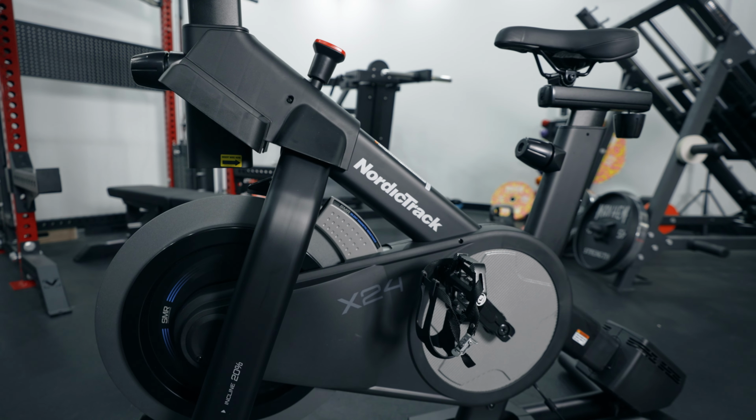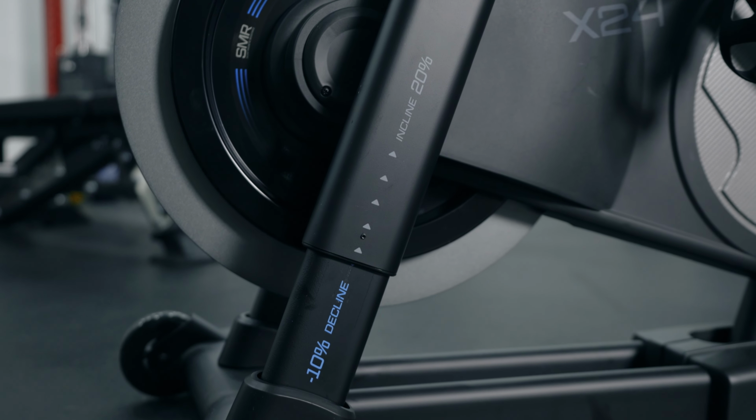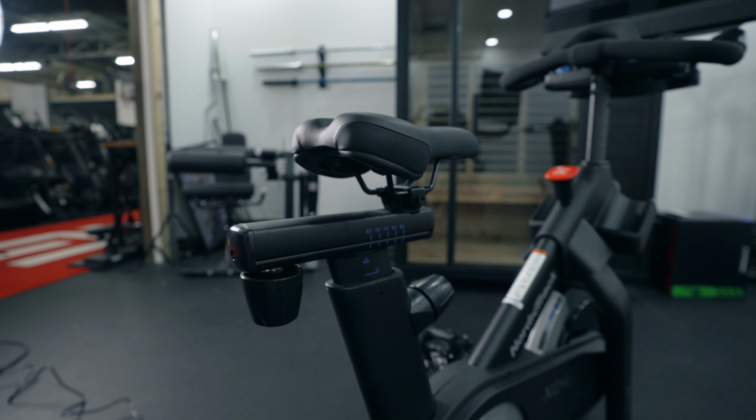But we are going to talk about the NordicTrack X24 bike, and is this another overpriced, overhyped bike, or does it live up to the hype?